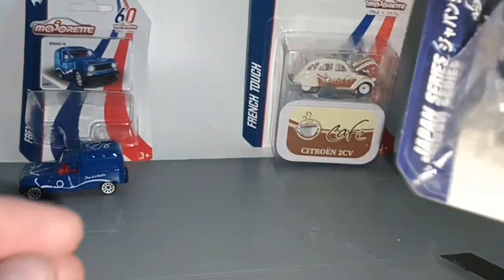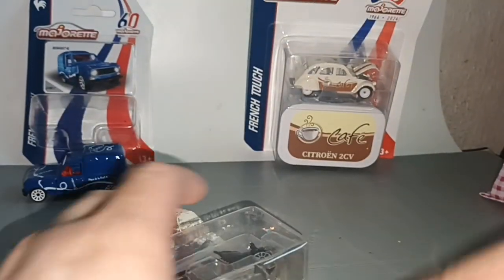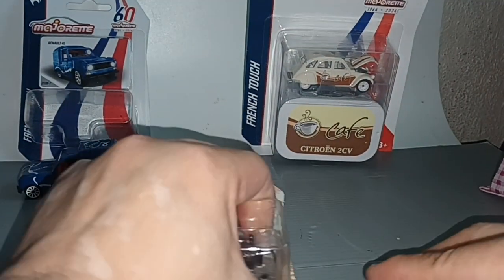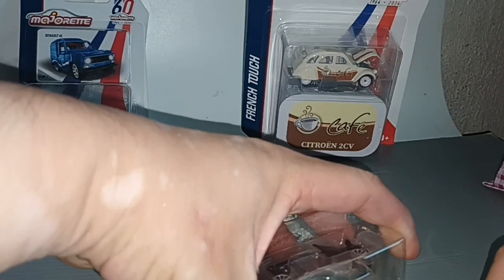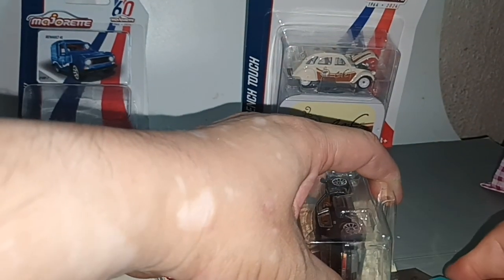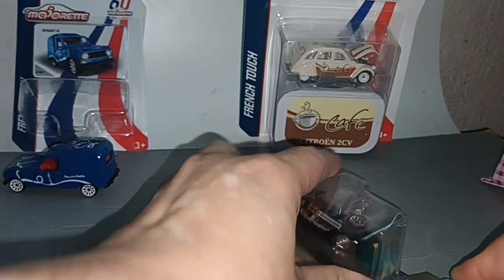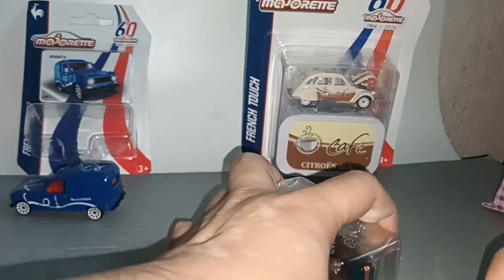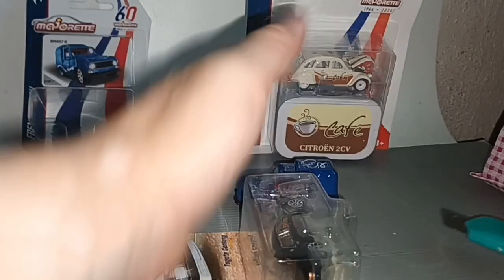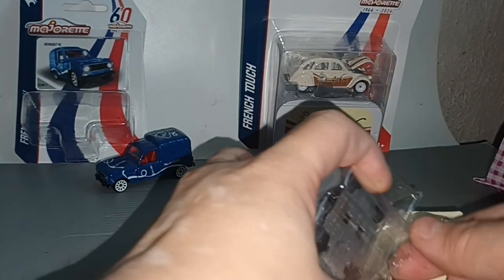Okay, lastly is this Toyota Century from the Japan series. Toyota Century is a big luxury car by Toyota. They don't sell it outside Japan. I know that they use this car for their government officials, prime minister, even the emperor.